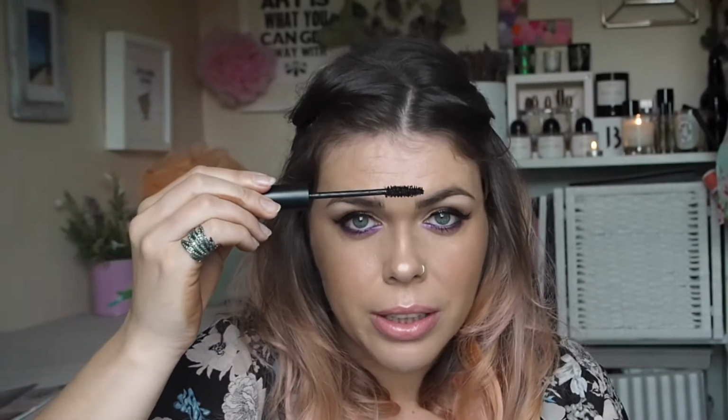What I like about it, okay, the wand, can you see? I don't think you're going to be able to, my camera's so crap. I'm going to be one of these fancy people one day where you have that really good camera and it just automatically shows you. Oh, you literally can't see. I'll just do a close-up afterwards.